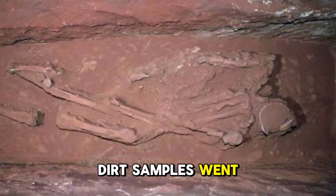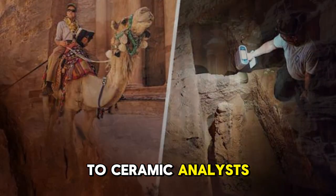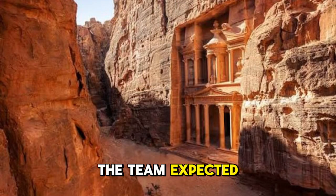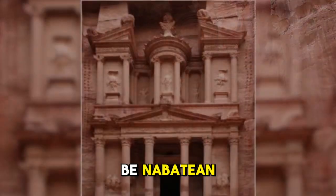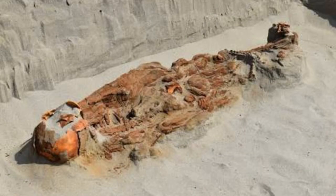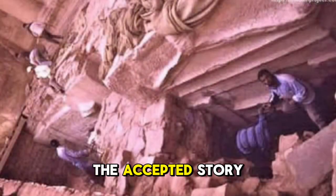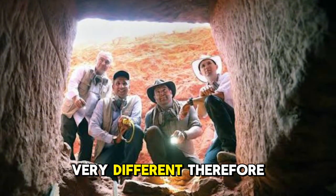Dirt samples went to sediment experts. Pottery shards went to ceramic analysts. The team expected the results to confirm the standard timeline. These people would be Nabatean. They would date to around 100 BC to 100 AD. They would fit the accepted story, but the results came back different, very different.